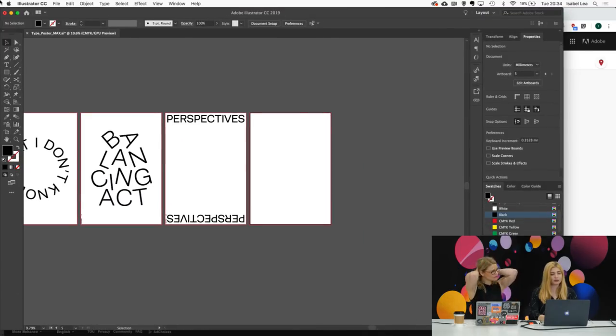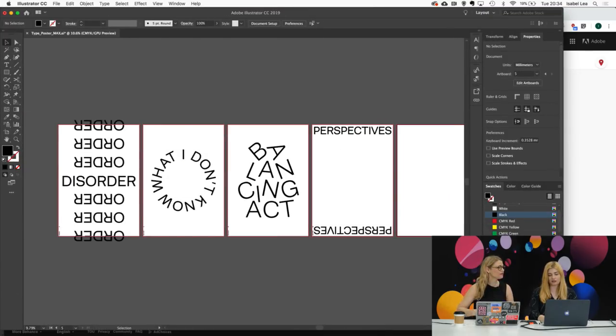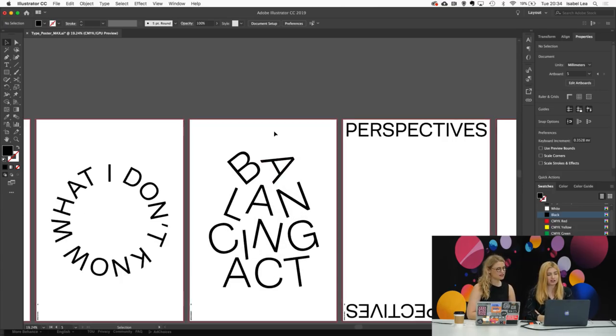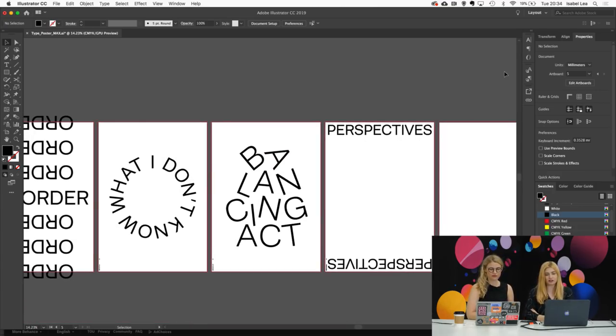I'm going to be talking through some of the new features in Illustrator and InDesign and how I use those in my work. I design a lot of type posters. These are some of the ones that I made for this first collection, about trying to visualize language. And some of the new things that are really cool, I discovered this morning.